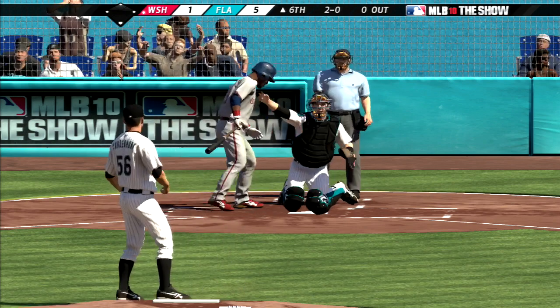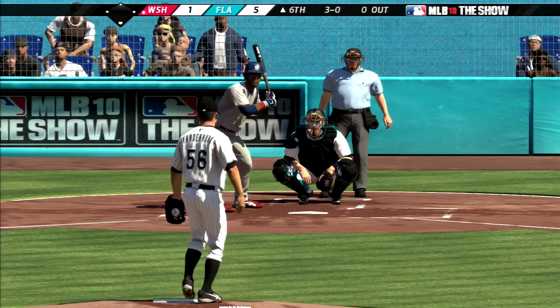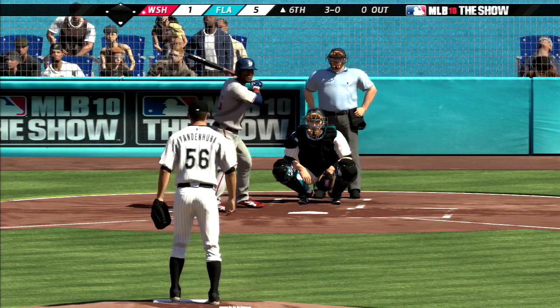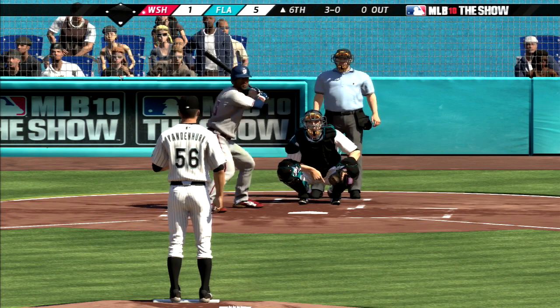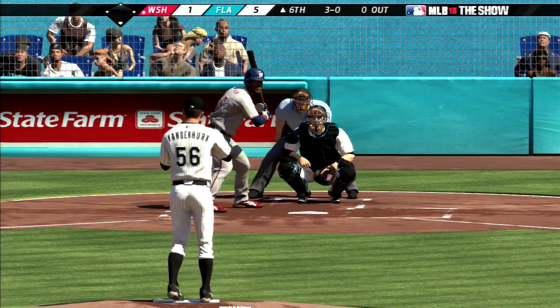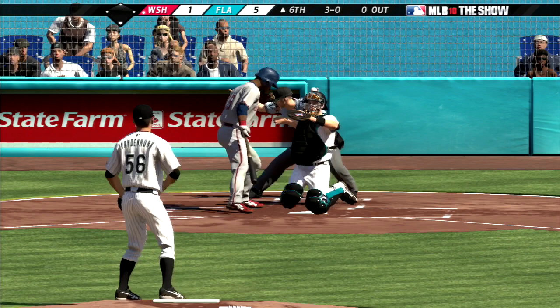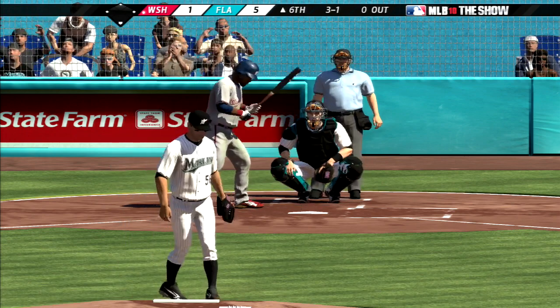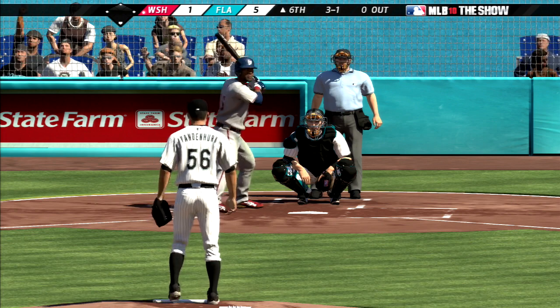And he's flying open a bit, Soup. That misses high, ball 3. And all of a sudden, he's looking a little jittery out here to start the 6th. Let's go, Marlins! Taking all the way that time. It's 3-1. Third time through the lineup for these guys now, and they haven't done a whole lot to this point.